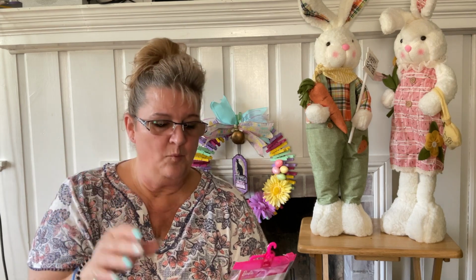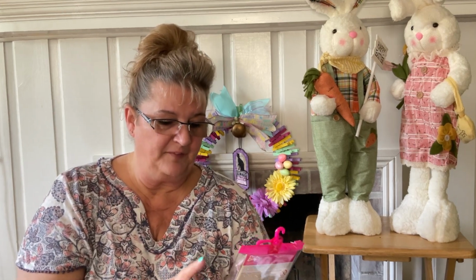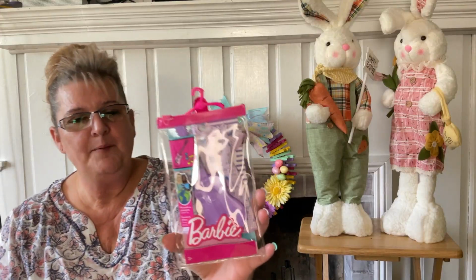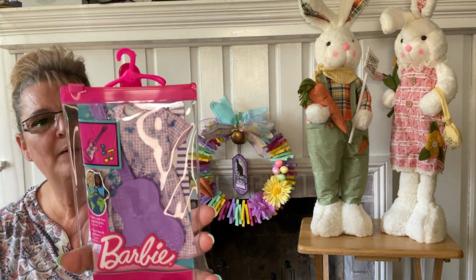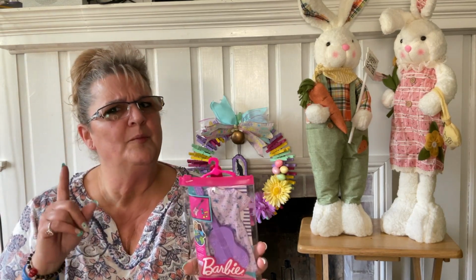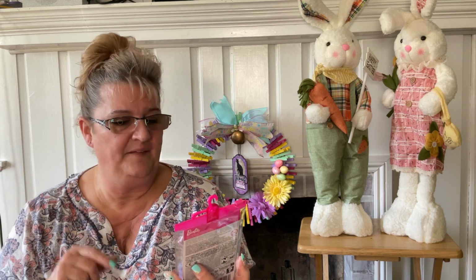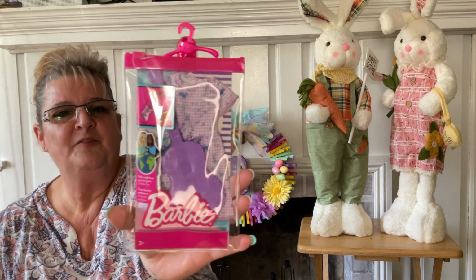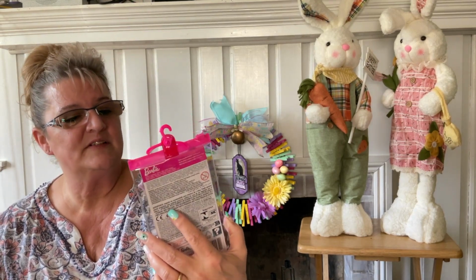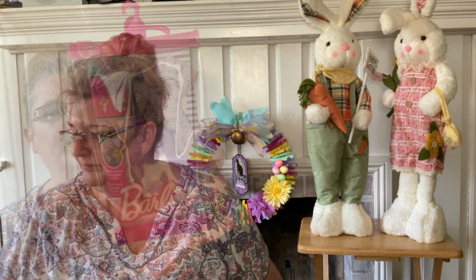All right, so if you guys have been watching me for a while, you know every time I find one of these Barbie outfits that's new to me, I pick them up. I have close to 10, I would say. One or two of them are for the doll Ken, though. But most of them are for Barbie. This one has the guitar. It's purple. It has like a purple dress. Very cute. Very cute.